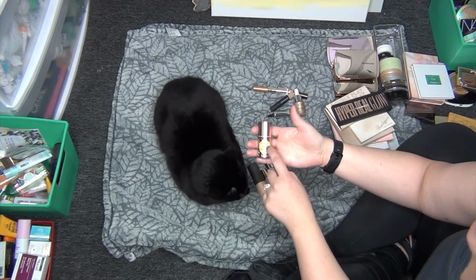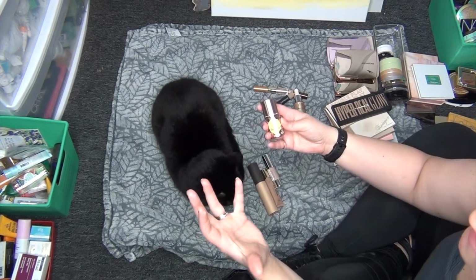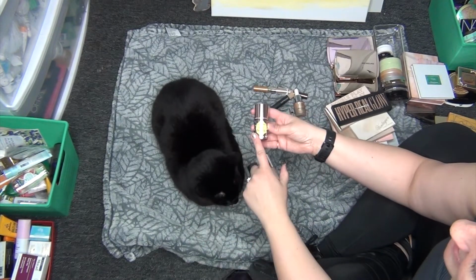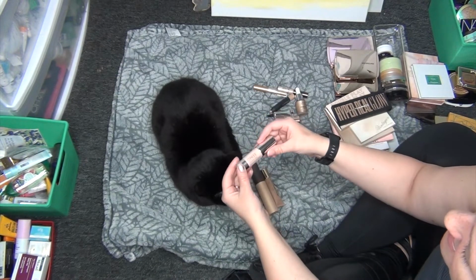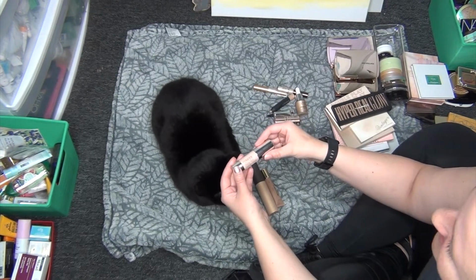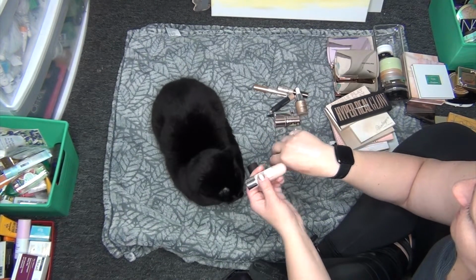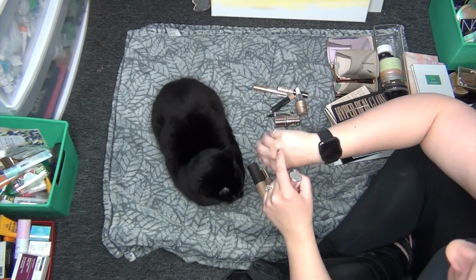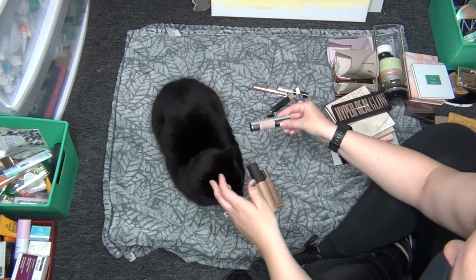It says it's a matte highlighter, and that's exactly what it is. It brightens the skin without being shimmery, and it is a very, very matte finish. So keeping that one. This is the Clinique Chubby Stick Sculpting Highlighter in Hefty Highlight. I feel like this one was in one of my things. Ooh, this one's really pretty. I haven't really worn that, so keeping that one.